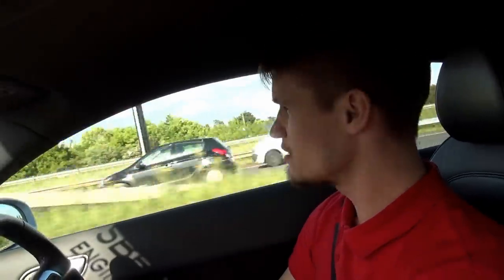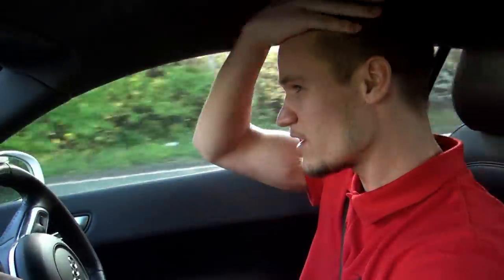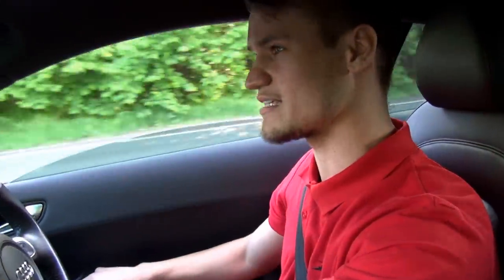Camera's back on. We are approaching our second underpass. We're just coming off the M1 now, doing pretty much a 360 back underneath the M1. And this is a bit longer than the last one, so I'm gonna give myself a bit of room. This car is brutal. There is no other word to describe what this car sounds like.